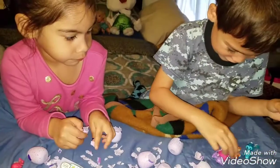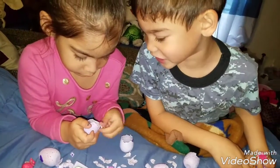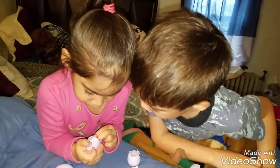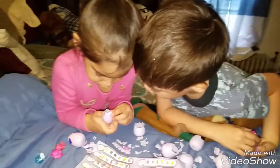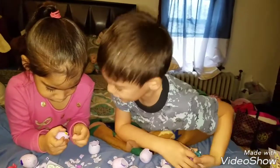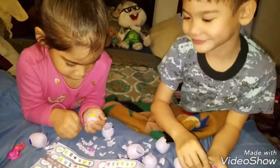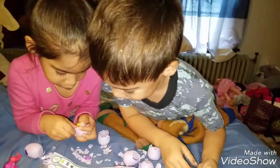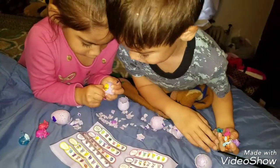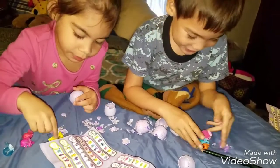I got 1, 2, 3, 4, 5. It's a cheetah or a bird or a monkey, whatever. Or a fox. Or a bird. Or a cheetah. Or something. Just give me a hint. It's yellow. Oh, I think Carla got bunny or this one. It is that. Wait, Carla, did you get that one? I was guessing. Yep. What did you get?